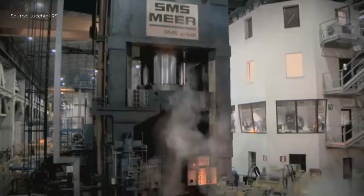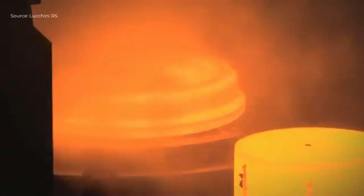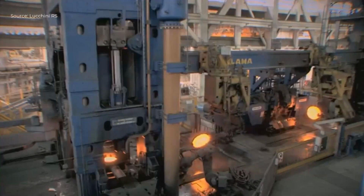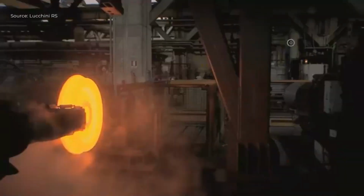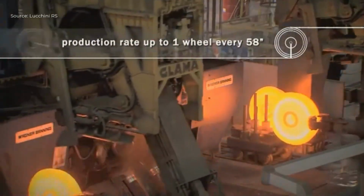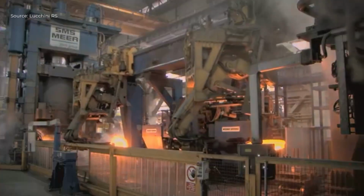After pressing, the semi-formed wheels are fed into a highly advanced rolling machine equipped with 13 computer-controlled axes. This precision system shapes the wheels to exact specifications, accommodating diameters up to 1,450 millimeters. The rolling machine ensures consistent geometry and quality, contributing to a production rate of up to one wheel every 58 seconds.